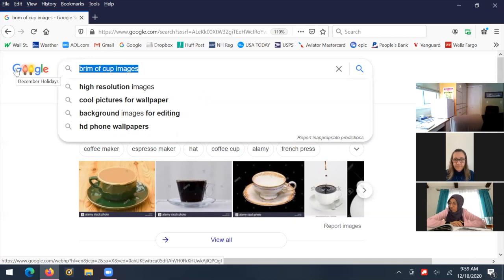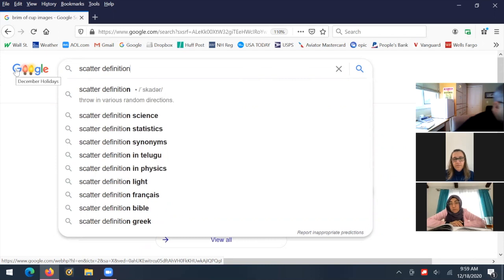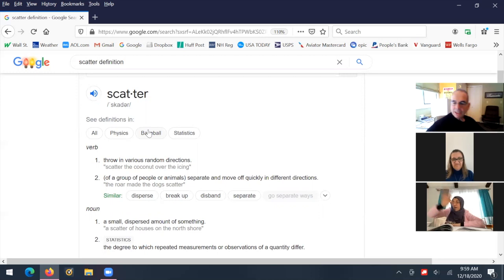Scatter means to throw in different directions. I'll give you an example. Let's say you have seed that you want to plant grass. You grab the seed and you throw it around, you throw it in all different directions.